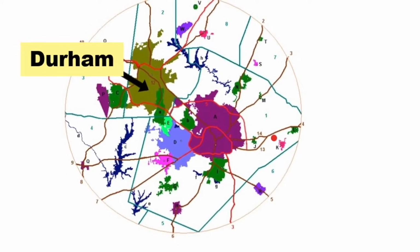Durham. Durham is going to be about a 35-minute drive to downtown Raleigh. But I put that on the list because downtown Durham is about 10 minutes to the RTP. You are the closest to the RTP in downtown Durham. Downtown Durham is also an excellent spot if you want an apartment in a downtown area, you want to be on top of the RTP and you want a lot of things to do.